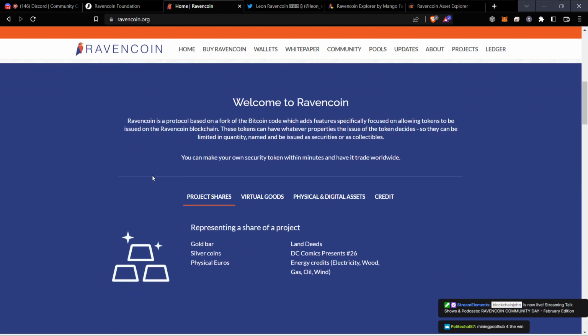All right, so welcome to RAVENCOIN. RAVENCOIN is a protocol based on a fork of the Bitcoin code, which adds features specifically focused on allowing tokens to be issued on the RAVENCOIN blockchain. These tokens can have whatever properties the issuer of the token decides, so they can be limited in quantity, named, and be issued as securities or as collectibles. You can make your own security token within minutes and have it trade worldwide, which is amazing. You literally can start up your own business with RAVENCOIN. It's only going to cost you less than $5, and you can have global access to the world with your business. That's amazing.